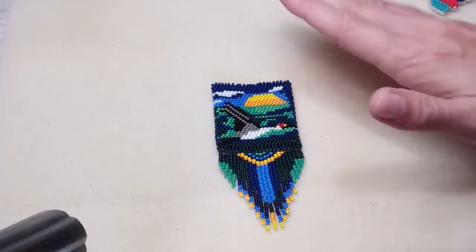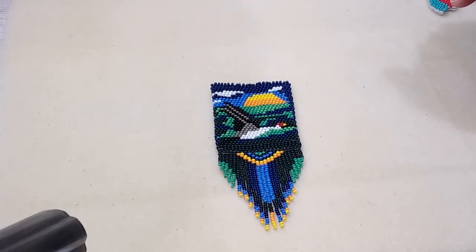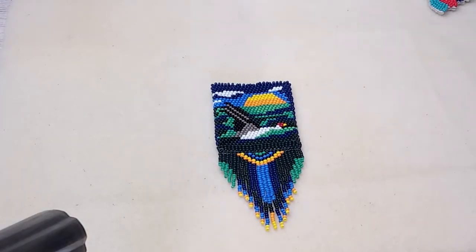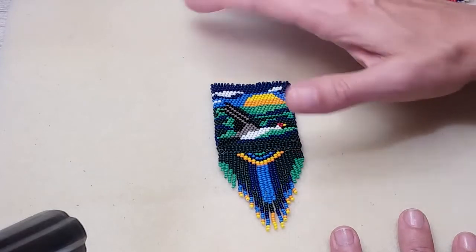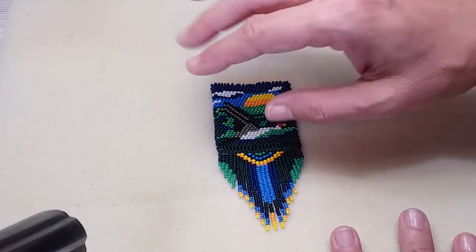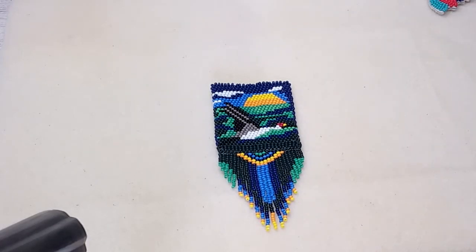Now, our last step is we need a way to hang this. So, there's a few options out there. Now, pardon me. You can do any kind of chain that you want. You can do a single beaded chain where it's just thread and beads. You could do one of those with multiple chains that are beaded. So you could do like two or three. You could do a daisy chain. You could do a Winnebago chain. You can do a flat peyote stitch chain.